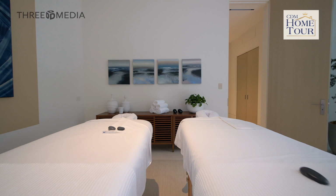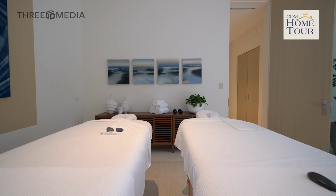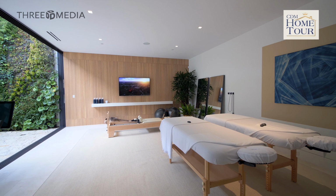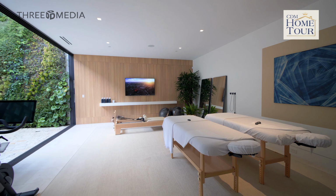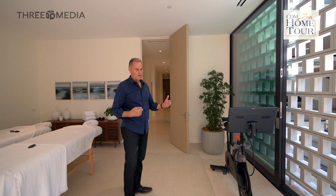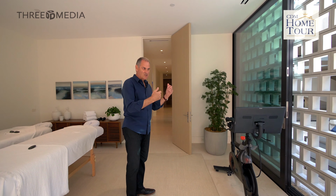So this is the spa. It could be also used as another bedroom, or even a games room. At the moment, it's been used as a spa where you've got the Pilates machine and the massage here. And once again, the sliding doors that completely open up and blur the line between inside and outside, with the void on the right hand side and the sort of veil of the concrete block right here, to give you a balance of privacy but also engaging the beauty of the courtyard beyond it.